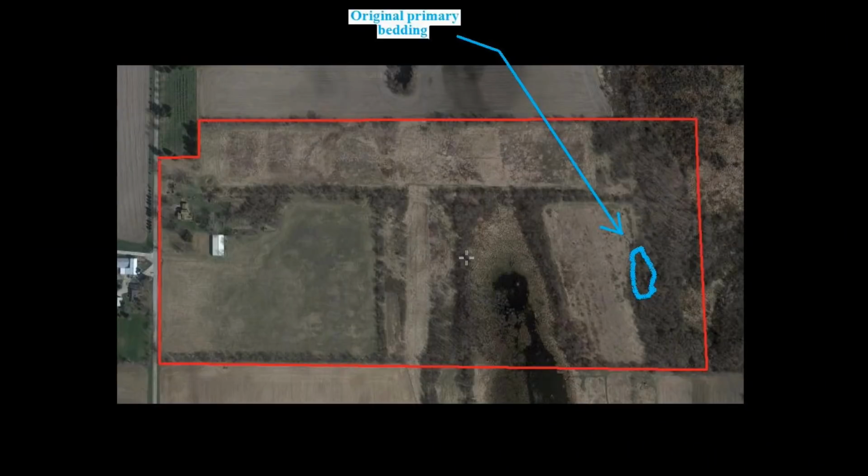And I knew a lot of deer were bedding in that primary bedding area. Our best bucks have always come out of that area. That primary bedding on Dave's farm has, in 25 years, probably 90% of the mature bucks we've seen come out of that bedding. And now it's expanded, got bigger, and it's holding more deer and better deer.